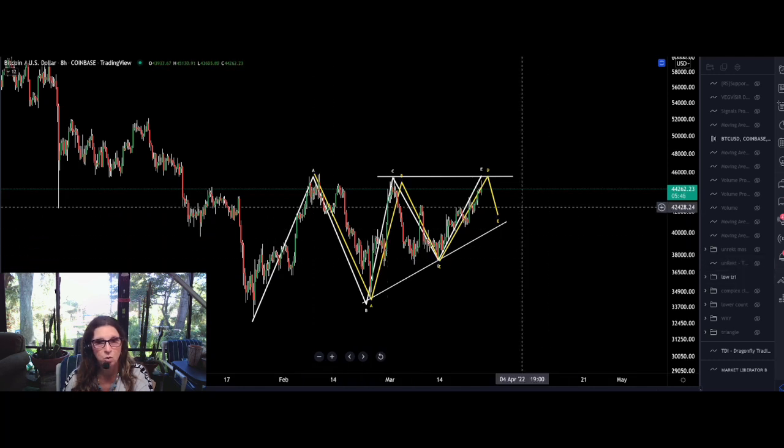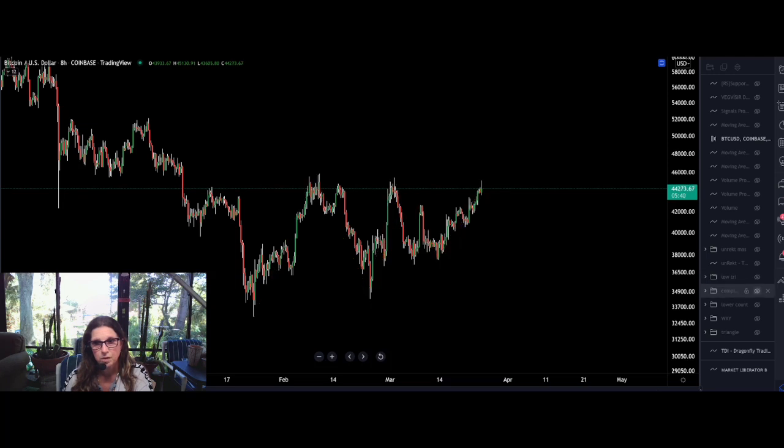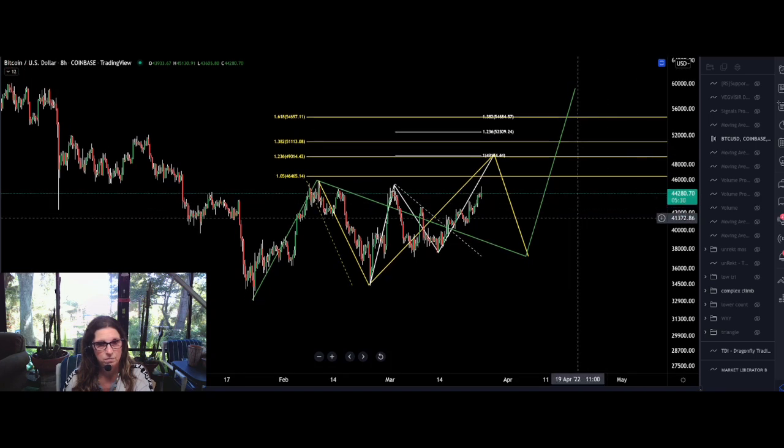But we've got to hold this triangle top trend line, okay? So how else can we get up there for the higher triangle? Well, one of the ways is very complex, but let's go over it.